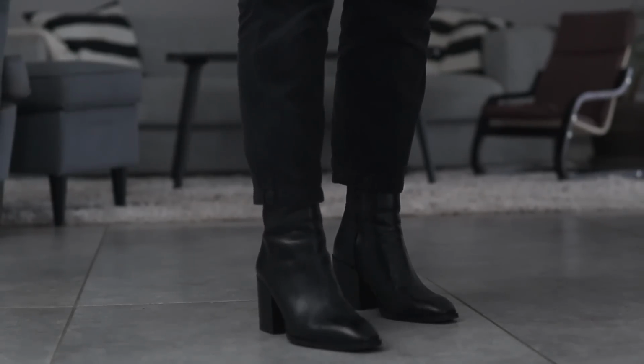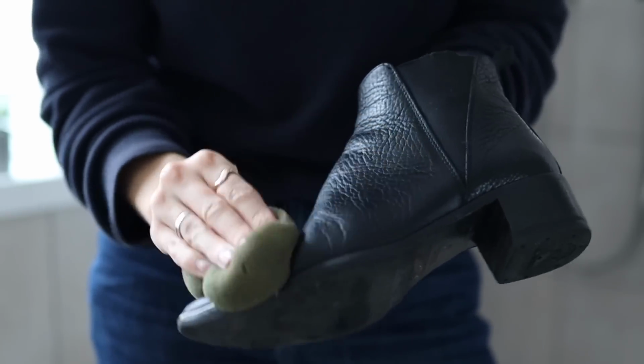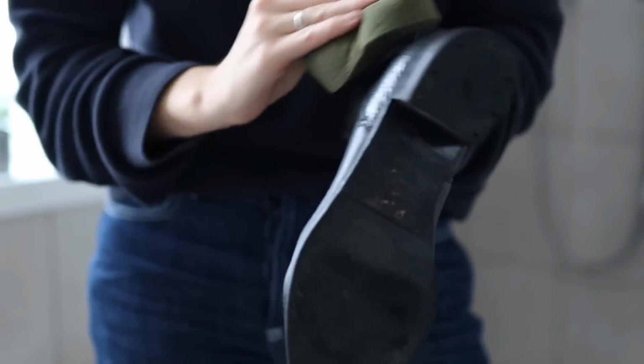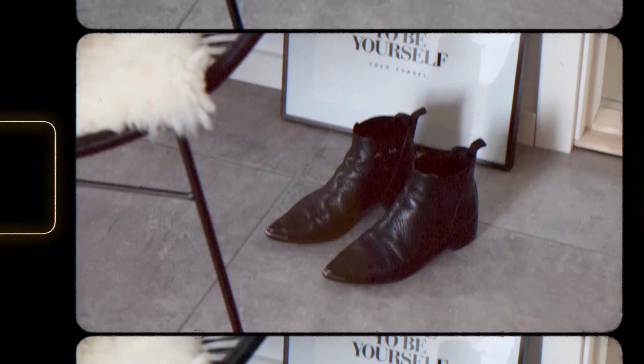So I recently decided to take my Acne Jensen boots to the cobbler again because I had actually stored them away, and while I do think they look quite worn, I think they still have lots of wear left in them, and I've really missed that slightly lower heel, and they're just the perfect boot for day-to-day, especially if you're standing or walking a lot.